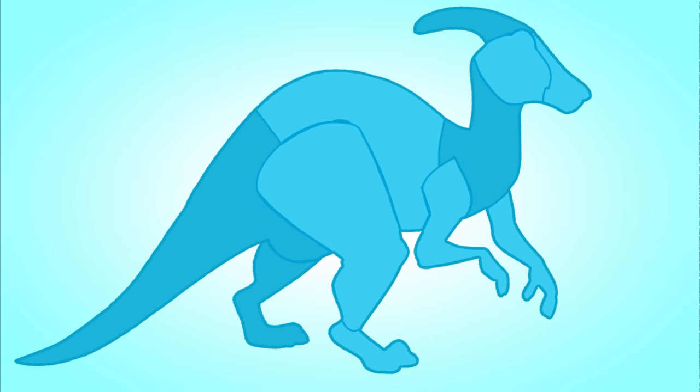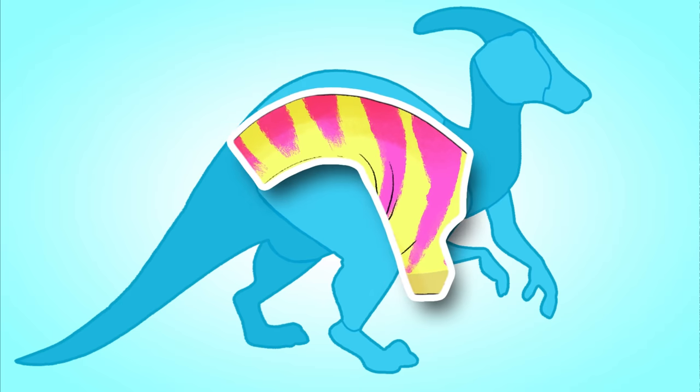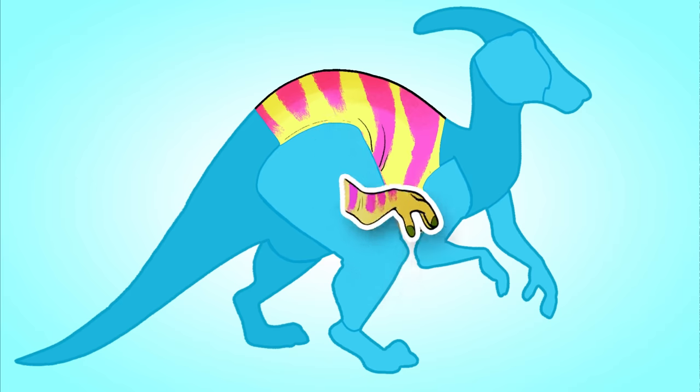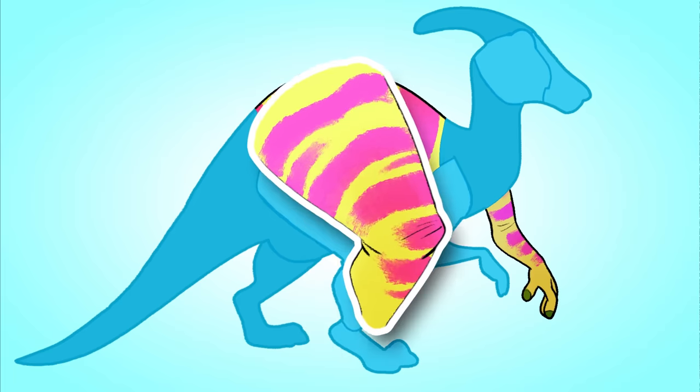Hi everyone! Today we are going to guess a dinosaur. Can you guess what dinosaur this is? Let's look at the first piece. Oh, this dinosaur's got stripes. Hey, that looks like a hand. So this must be his arm. This must be a leg.